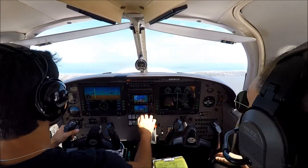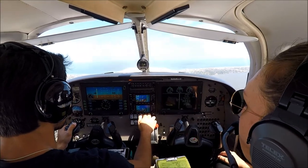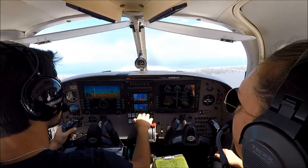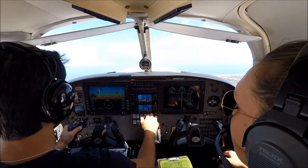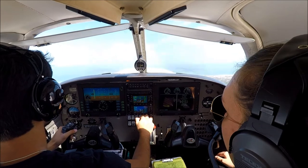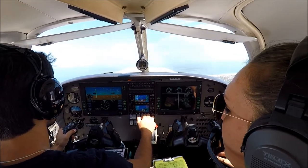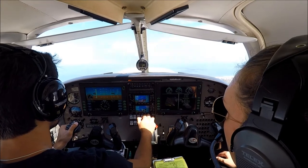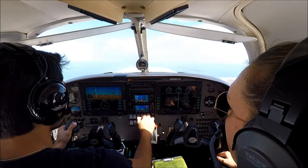Cherokee 639 Fox Tango, contact Orlando Departure. Contact Orlando Departure, Cherokee 639 Fox Tango. Orlando Departure, Cherokee 639 Fox Tango, 1100, climbing 1500.